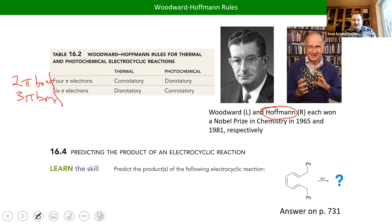And again, I find it easier to draw the figure eights rather than remember these rules with the vocab. The easiest way to remember that is that if you have 3 pi bonds, your HOMO has 2 nodes. If you have 2 pi bonds, your HOMO has 1 node. I'll say that again. You're always going to have 1 fewer node than pi bonds in the HOMO.